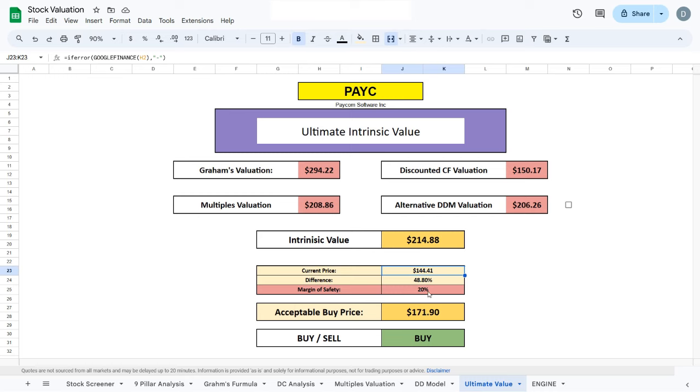And if I plug in a margin of safety of 20%, we would get an acceptable buy price at $171.90. And say if I want to plug in a margin of safety of 25%, I would still get an acceptable buy price at $161.16. And there you have it.